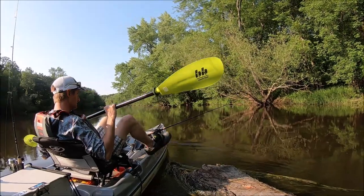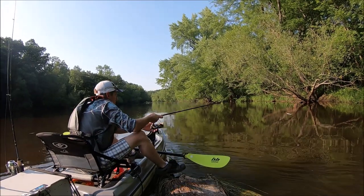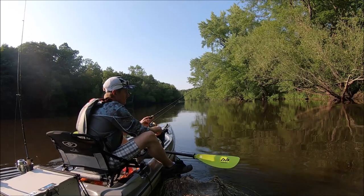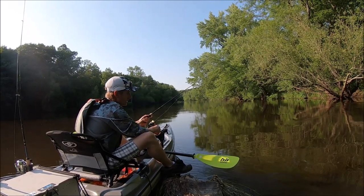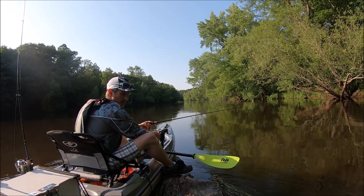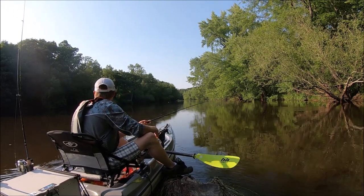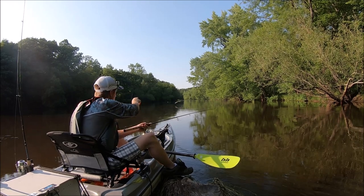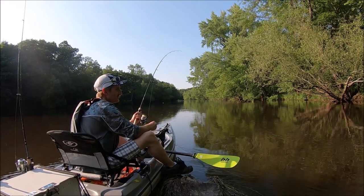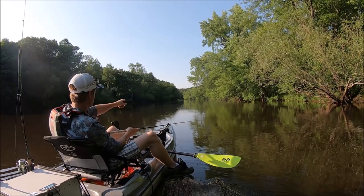Spot right here. Been kind of slow tonight. I don't know if the river's just a little high. It don't seem that high. Oh, there's a turkey right here. I didn't know if he was gonna make it there for a second across the water. Oh, right, there's another one.